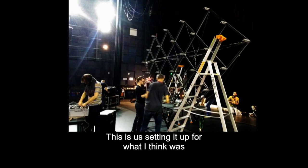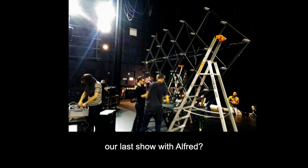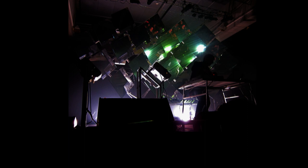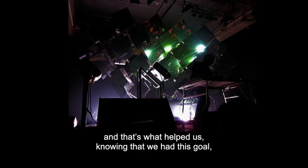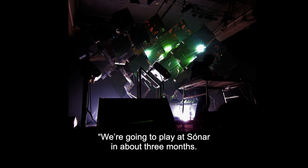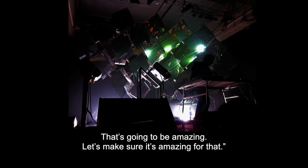And this is us setting it up for, I think, our last show with Alfred in Knott. And here it is actually in Sónar. I think Sónar were the first really big festival to book the big show, and that really helped us know that we had this goal: we're going to play at Sónar in about 3 months. That's going to be amazing. Let's make sure it's amazing for that.